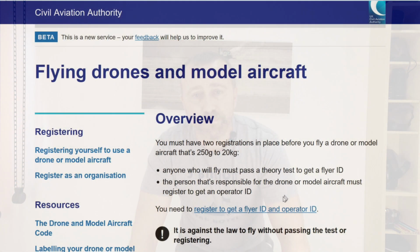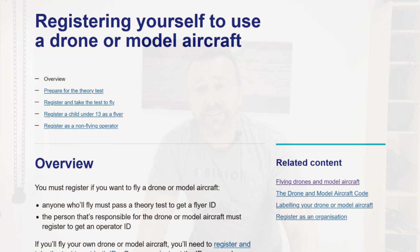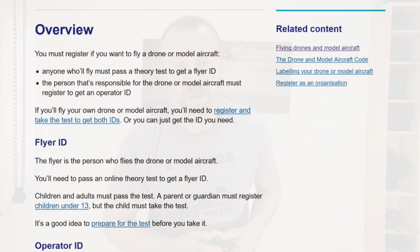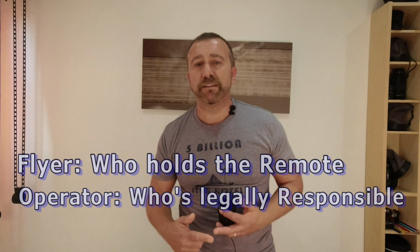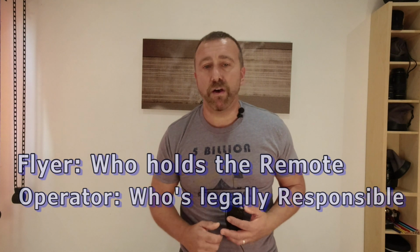It's clear a lot of thought has gone into the website design, and this will help you get through the 2 registration processes. So click the link that states register to get a flyer ID and operator ID. As you go through to the new page, it explains the differences between the 2. As I said, the flyer ID is the person flying. This is the training and assessment part. The operator ID is the person responsible for the drone. Obviously, in 99% of cases, it's going to be the same as the flyer. But for businesses and parents of children under the age of 18, they will be the person legally responsible for the drone, even if they're not flying it.